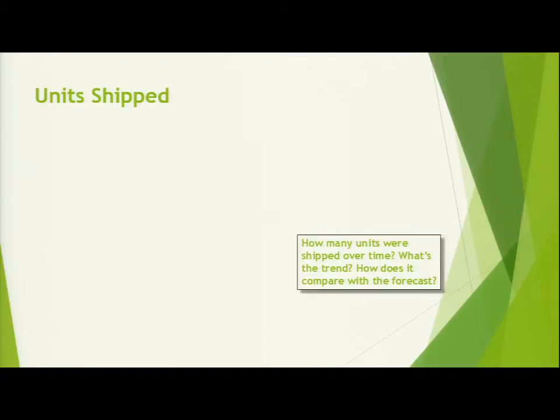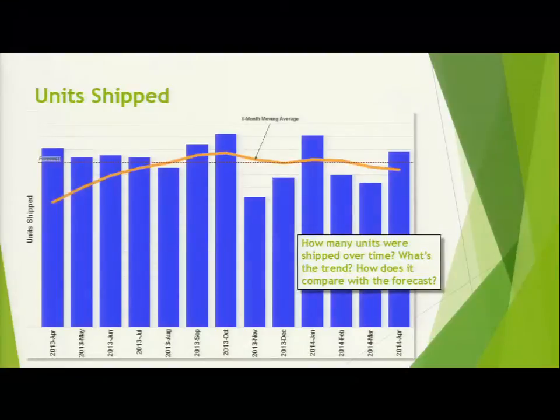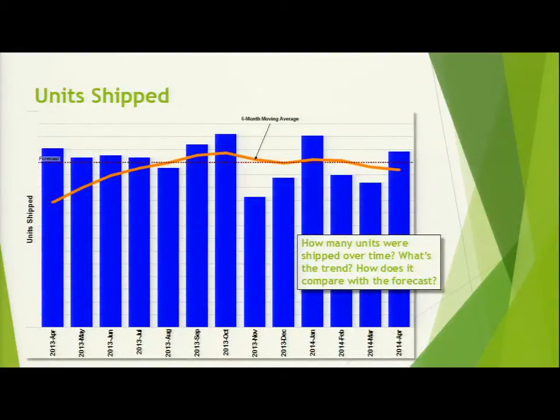So for us, it was important that we start with questions. The questions really revolve around how many units did we ship, what's the trend, and where were the numbers with respect to the goals. So we create a chart, a viz that looks pretty typical. We've got a bar chart that shows the individual units that we shipped on a monthly basis. We've got an orange line that shows us a 6-month moving average, so that's our trend for things.